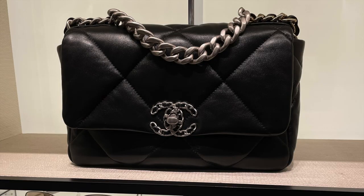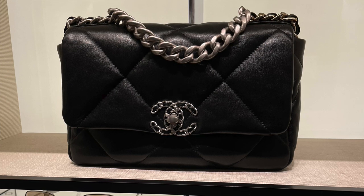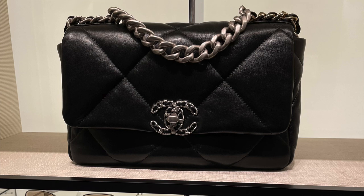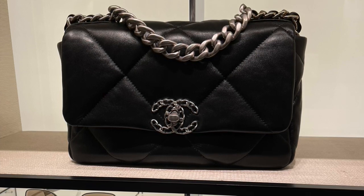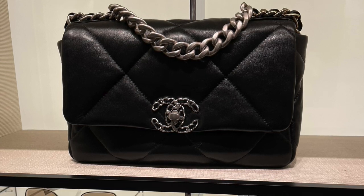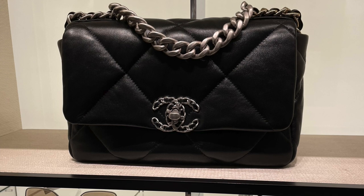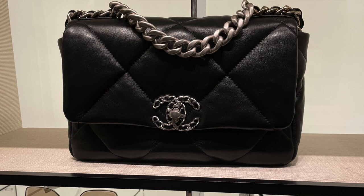And here I spotted on the shelf in the flesh the long-awaited reverse hardware 19 bag. This is in the smallest size, which they call the medium, and it's in lambskin. So all 19s moving forward are now in lambskin. They did do them in goatskin for a while, but now they're all in lambskin.